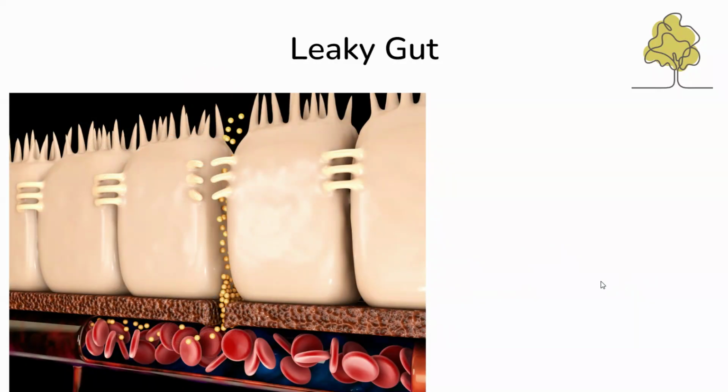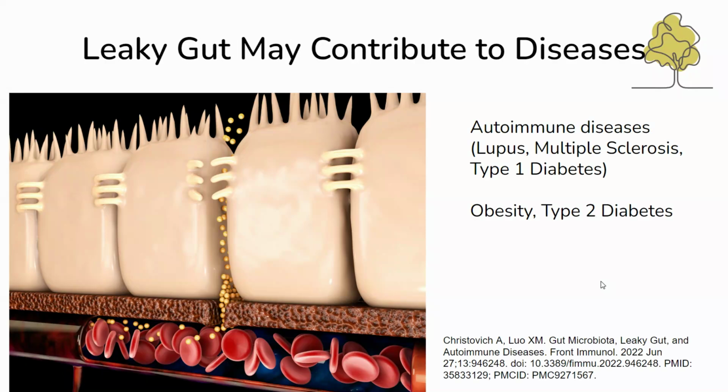Another thing that can happen is so-called leaky gut, which basically means the normal barrier in your gut that prevents bacteria and your gut contents from spilling into your bloodstream gets compromised. As we see here, this gut barrier was broken, and as a result, these bacteria can spill into the bloodstream. And guess what happens when bacteria get in your bloodstream? It can be deadly, which is why we think, in part, the immune system is so concentrated around the gut to prevent that spillage.